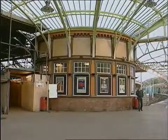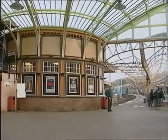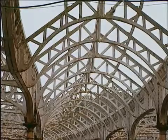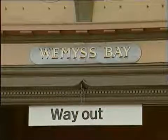Inside, the station acquires its special character from its picturesque circular booking office and its intricate fan-like roof glazing. It was completed in 1903 for the Caledonian Railway, and not surprisingly it's now classified as a listed building. Keeping it in good repair is a major headache, though.